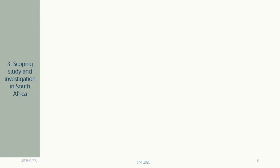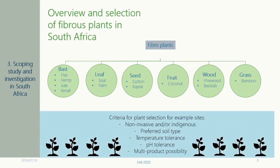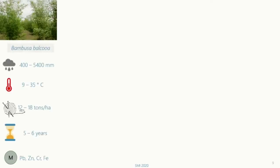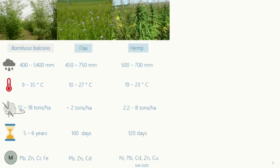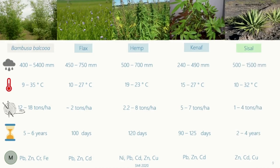There are actually 6 main classes of fibrous plants, and these are the example of the most commonly grown one in South Africa. Along with the site data and with some additional criteria, we narrowed this list to 5 fibrous plants. One of them is a bamboo species, the Bambusa balcoa, and then we have 3 bast fibre crops, namely flax, hemp, kenaf, and then finally 1 leaf crop, sisal.